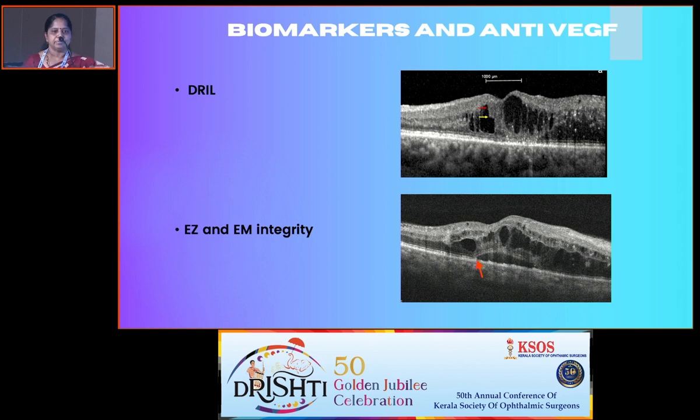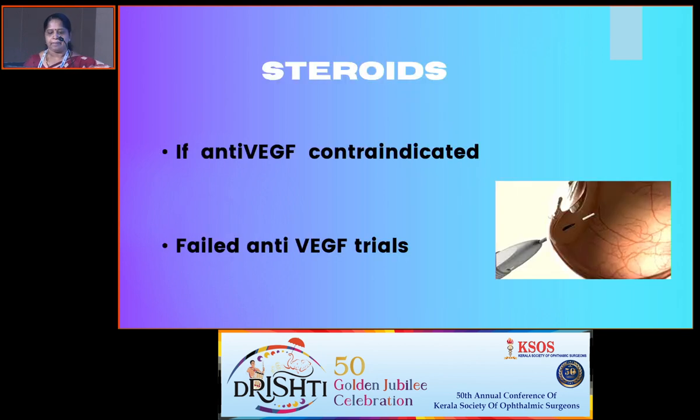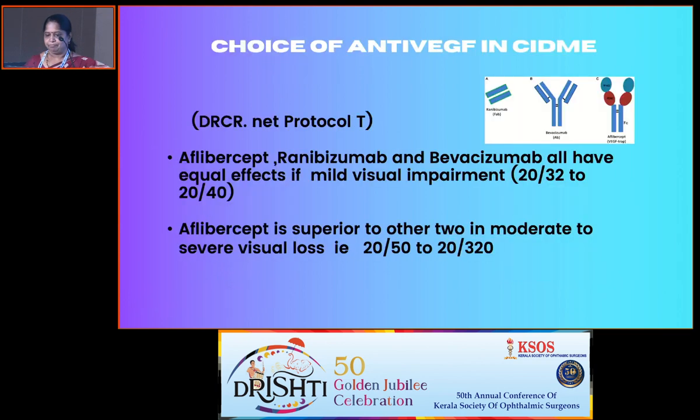Now, certain biomarkers in OCT show poor response to anti-VEGF, like DRIL, the ellipsoid zone or external limiting membrane disruptions. Steroids, as Geeta was telling, you can give if they failed anti-VEGF trials; you can wait for 6 months, and if not responding, you can give steroids. Usually long-term steroids like DEXA implants are preferred. And in conditions where anti-VEGF is contraindicated, but the chance of cataract and glaucoma should be explained.